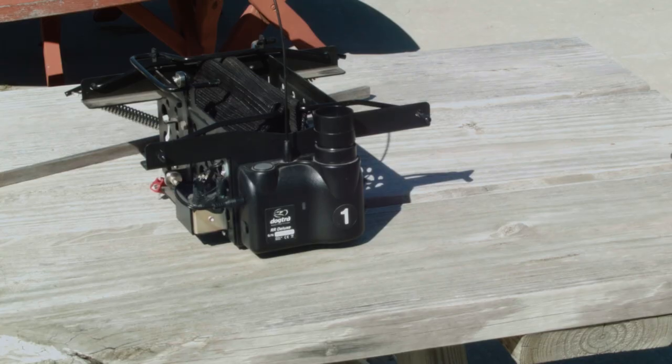We'll have it loaded out here in the field today. We'll be putting some pigeons in it, and you'll see how it actually works, how we bring the dogs in and actually work with it.